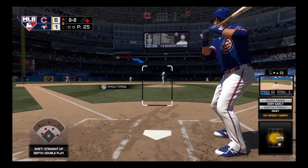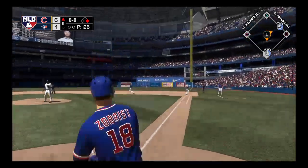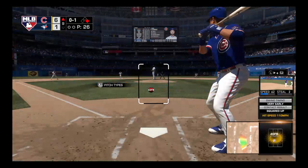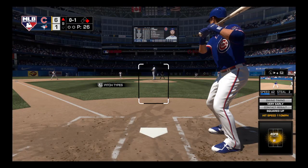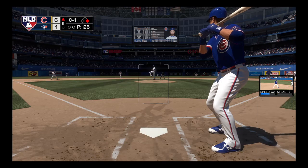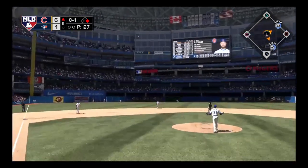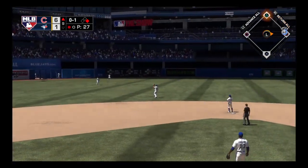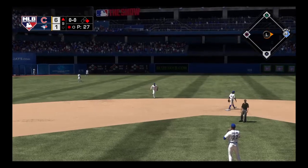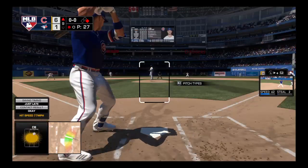Coming to the plate now, Ben Zobrist. He flew out in his last at-bat. Strike 1 to start the at-bat. This is hit high in the air out toward left center. Waiting on it is Hernandez, and he hauls it in for the first out of the inning.